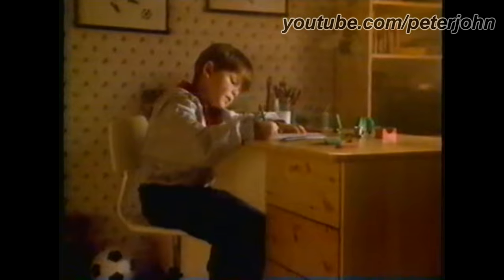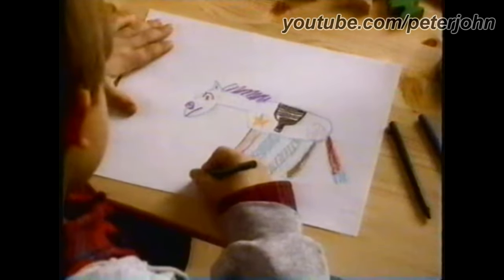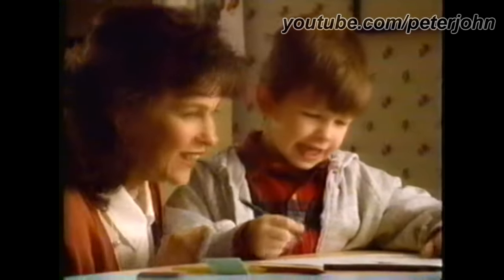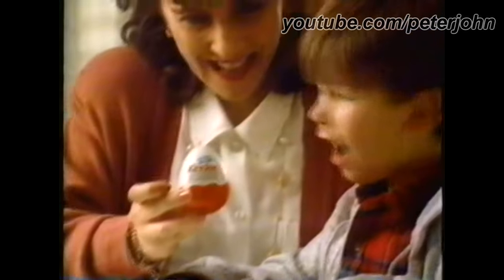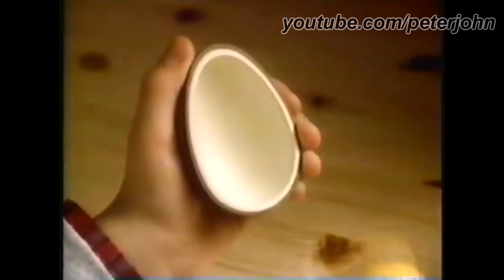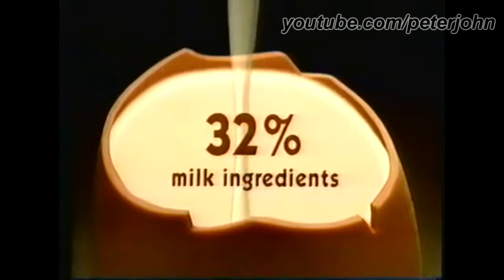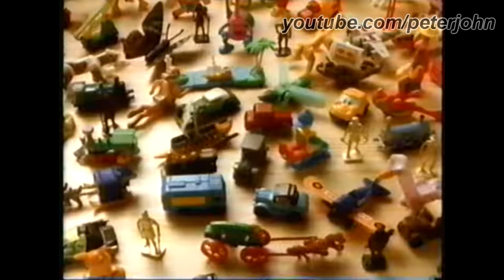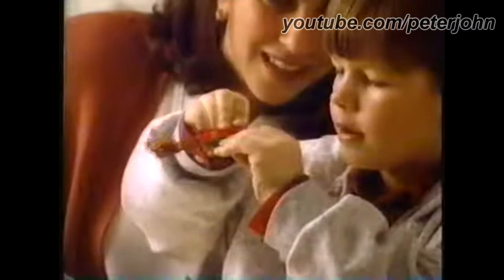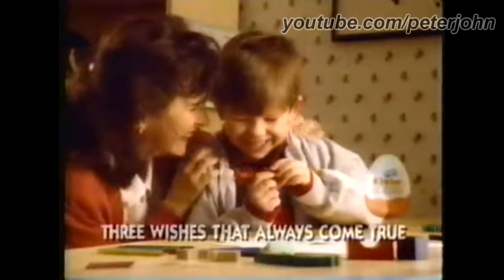In the world of a child, wishes can so easily become reality. That's what I like about Kinder Surprise. It's three of the things children wish for most. A surprise, a toy, and a chocolate treat. Delicious Kinder milk chocolate with a wholesome milky layer and hundreds of different toys to build and collect. So each time it's a new surprise. Kinder Surprise, it's three wishes that always come true.